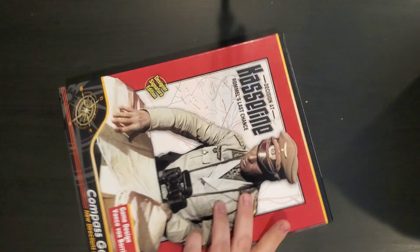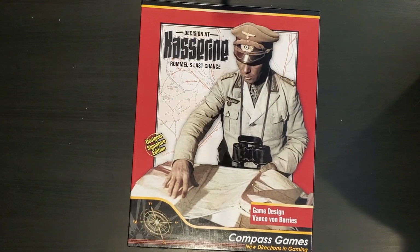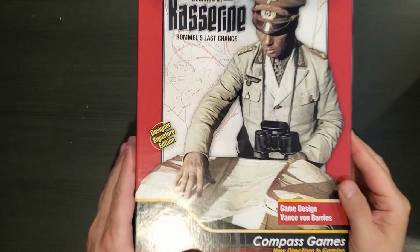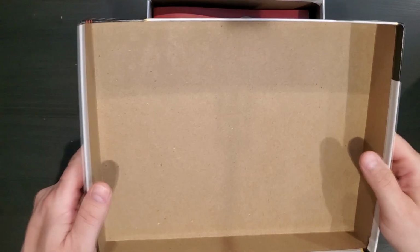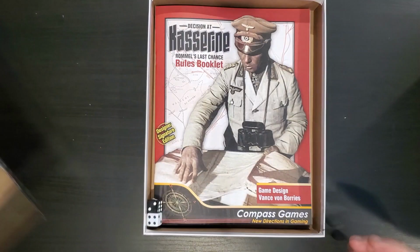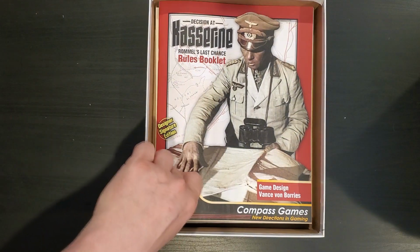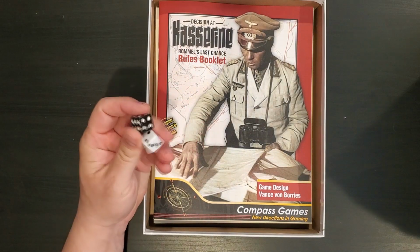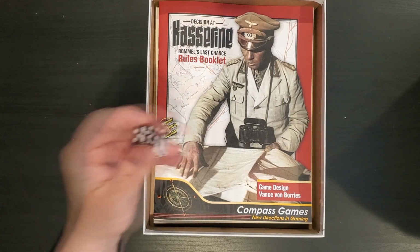So this is, I think, one of the first, well, not really post, but pandemic releases from Compass. There's a couple other things coming down the pipeline as well. I feel like the shrink wrap was a little bit loose, but I feel like this is a thicker box stock than I have seen from Compass in the past. We got two D6s. They're not great dice, but who cares? They're dice. Everybody's got plenty of dice.